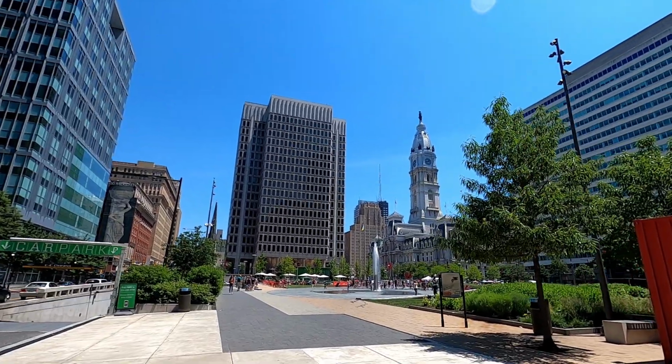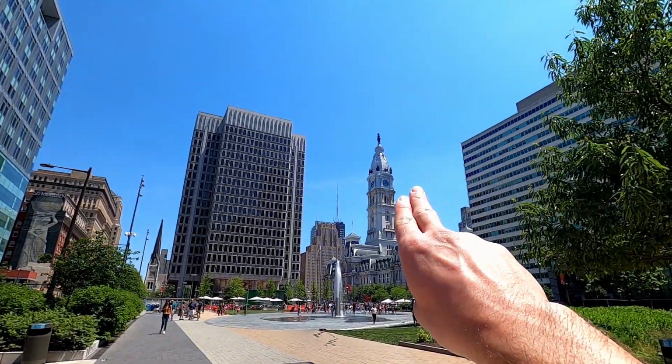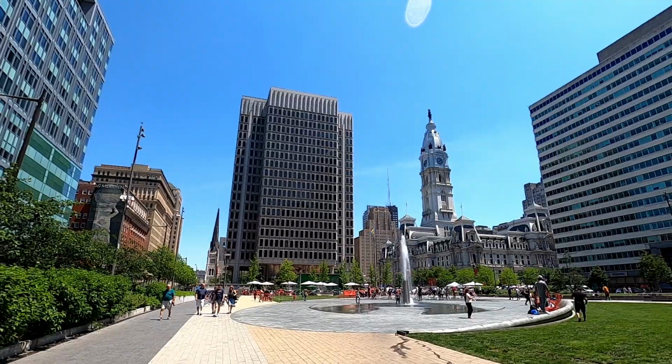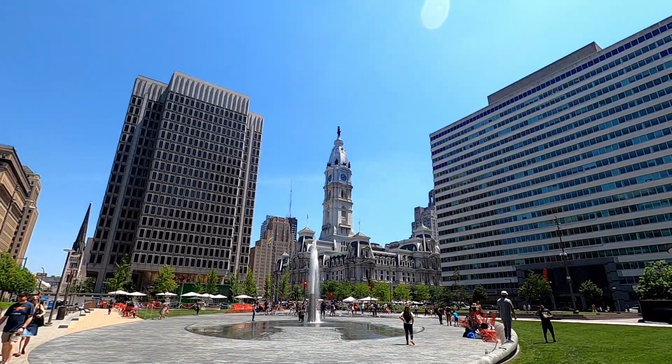Now we're coming up on Love Park right in front of us. Love to see this in front of City Hall. And you have Ben Franklin all the way up at the top of the City Hall. So love to see it all. It's most definitely a city feel with the stoplights trying to get around town. And it's a little bit crowded, it seems, but love to be able to check it out.